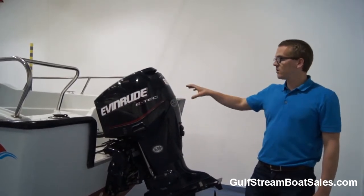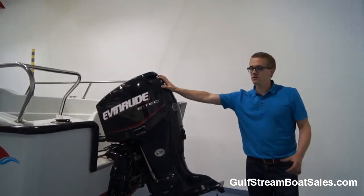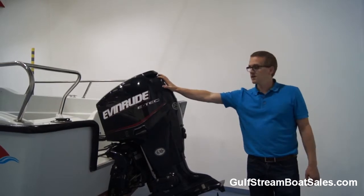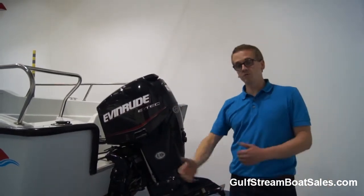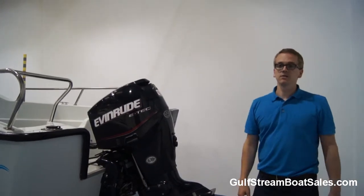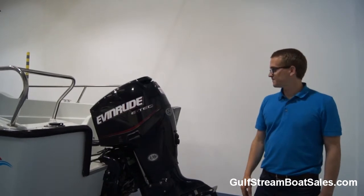And she'll push the boat on to, I think, the top speed the owner was telling me is about 33 knots. The typical cruising speed is around about 20 knots. And she's also pretty fuel efficient because it's that direct injection two-stroke system. It's much more fuel efficient than your two-strokes of old that were running just standard pre-mixes.